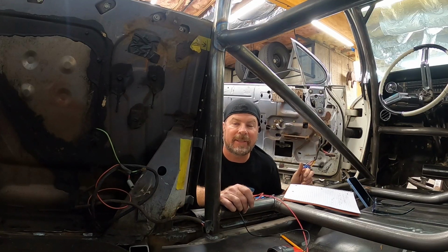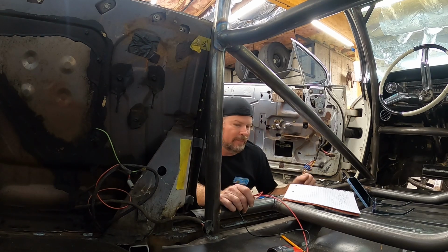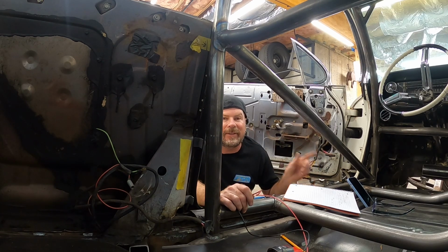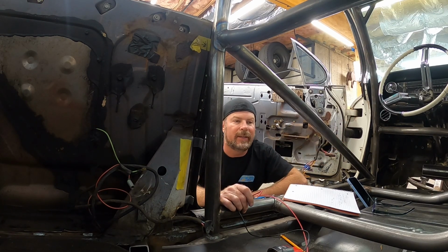And people wonder why it takes so long to build cars. If you've never done this before, simple things like figuring out which wires lower the windows can be difficult. And yeah, I could have put a battery in this car, except where the battery went is gone, and the wiring harness for the front half is long gone. So, you got to do what you got to do.